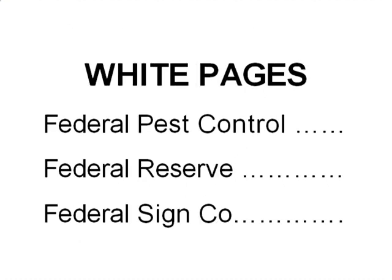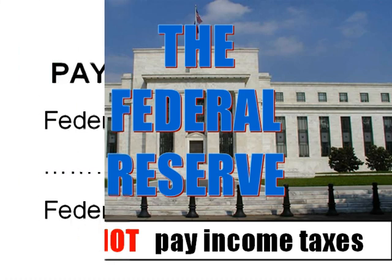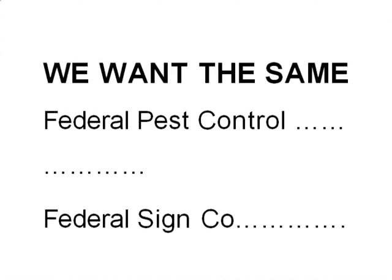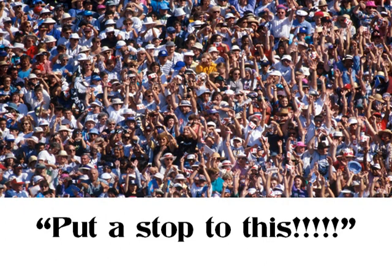However, there's one minor, insignificant difference between these three privately owned companies with the name Federal in their name. You see, the Federal Reserve does not pay income taxes. But please don't tell that to the owners of the Federal Pest Control and the Federal Sign Company, because they do. And if they knew that the privately owned Federal Reserve paid no taxes, they might ask for the same waiver. You see, if the Federal Reserve paid income taxes, they would have to file an income tax form, and someone inside the IRS might just leak out how much of a profit they made. And the American people might get mad and put a stop to this.